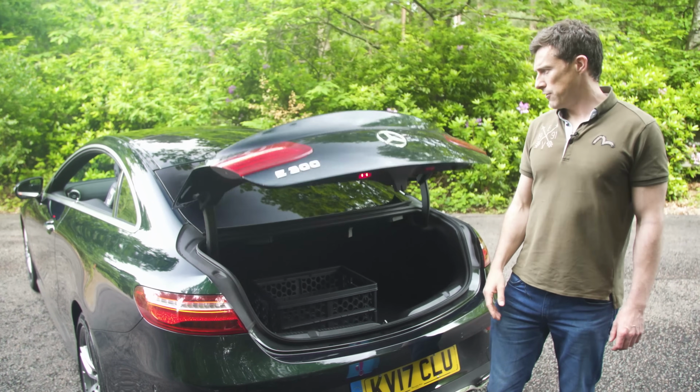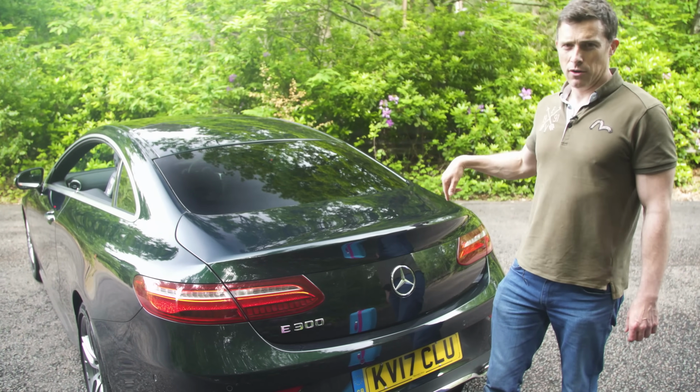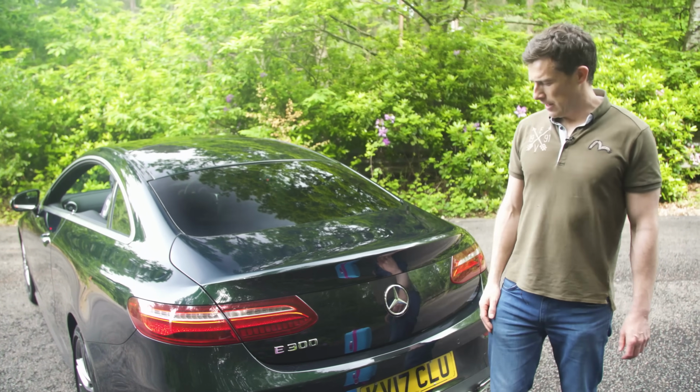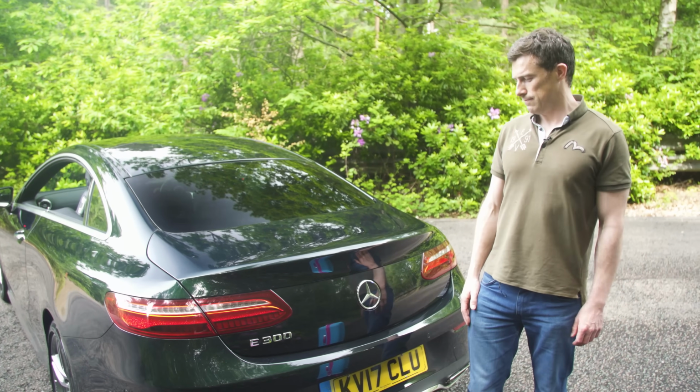Now it might seem a bit unnecessary to have an electric tailgate for a boot on a car such as this, but really with a Mercedes, nothing should be manual. And anyway, then you can look at this beautiful bottom.